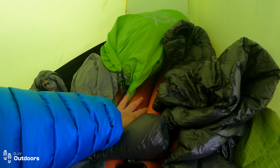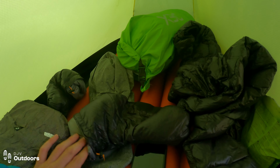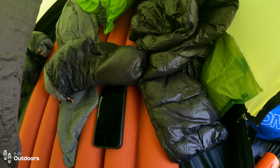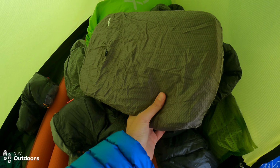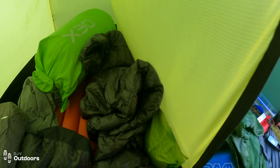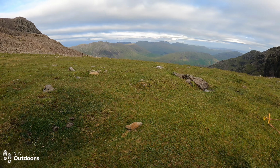The mat is not Sea to Summit. It's an X-Ped Synmat 8. They don't make it anymore. Inflated with that. I've got a sleeping bag from some rock climbing company. It's not one of the big boys, but it's pretty warm. It's a winter bag. This is a Decathlon pillow. Really good. And I'm just going to have my dinner in a minute.